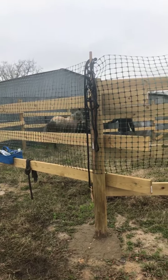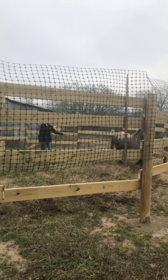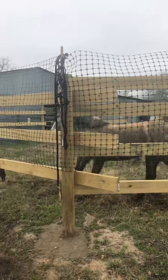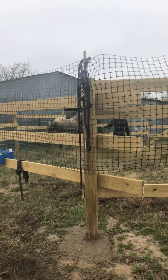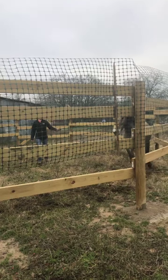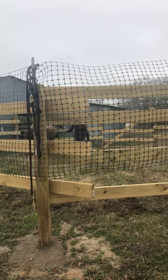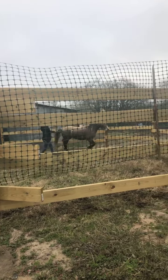Yeah, I pretty much learned by myself. I had some knowledge of horsemanship. The biggest part about working with Mustangs is you have to be intuitive. You have to know when they're relaxed, know when they're nervous, and find the training methods that work best for them.